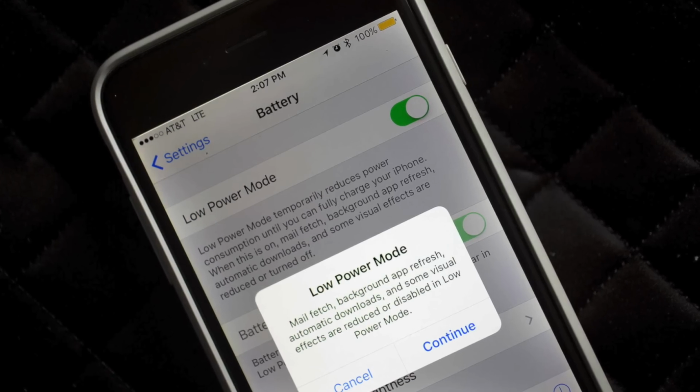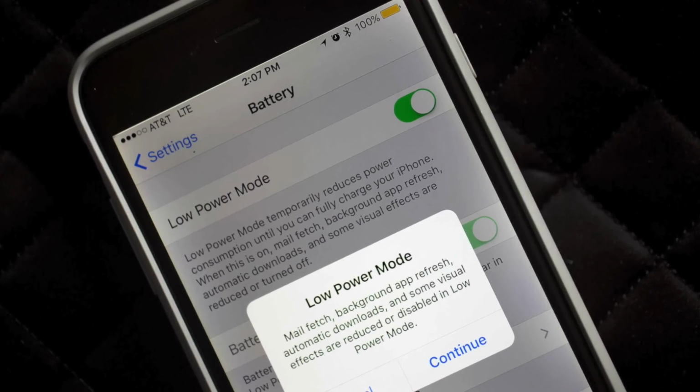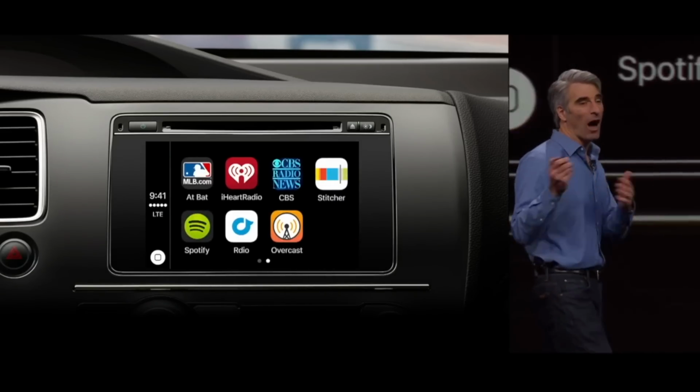iOS 9 also introduced Low Power Mode, a highly requested feature, which provided the iPhone with an extra hour of battery life after reaching 20%. Other important features included an upper and lowercase keyboard and support for wireless CarPlay.